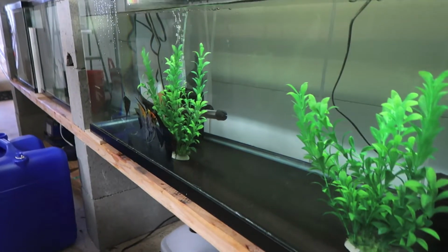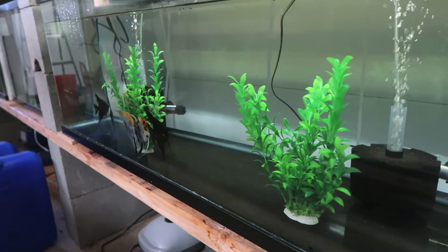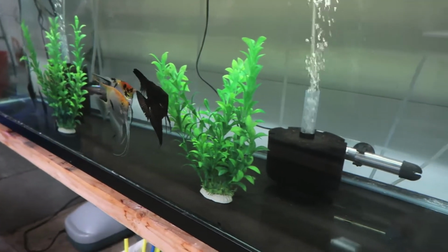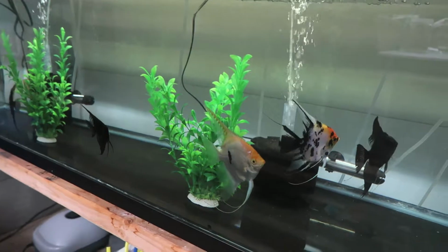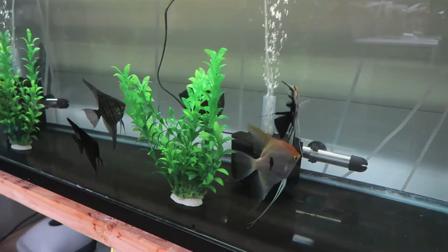You can see how much better that looks with the black bottom. They're a lot more happy with that, I realized. A lot of them were tripping and swimming at the bottom and freaking out, so I'm trying to switch everything over to the black bottom now. Look how cool a little angelfish tank can look. These are all store-bought fish. I just fed them well and give them clean water, and they look real nice.